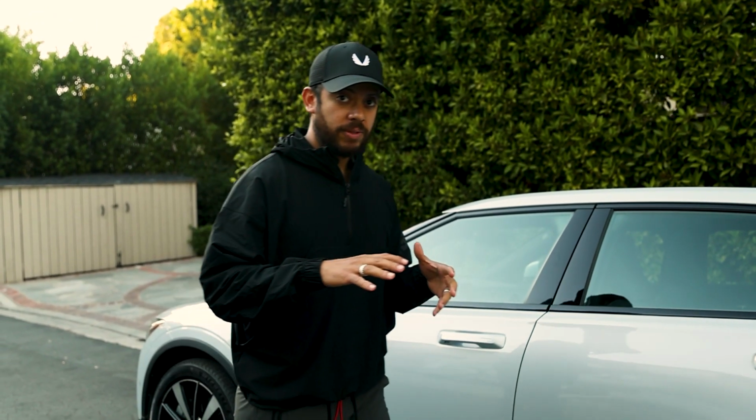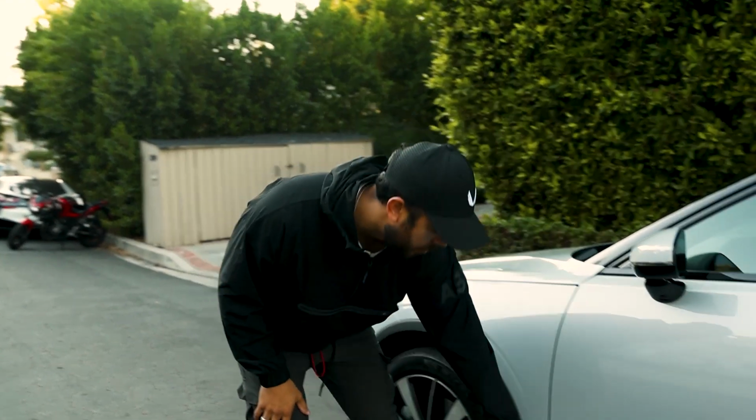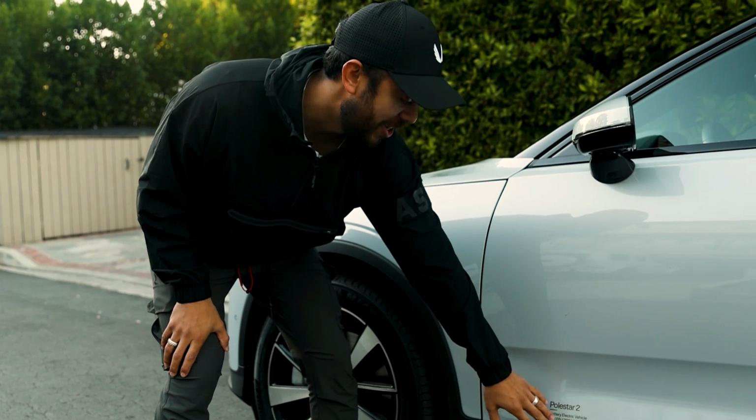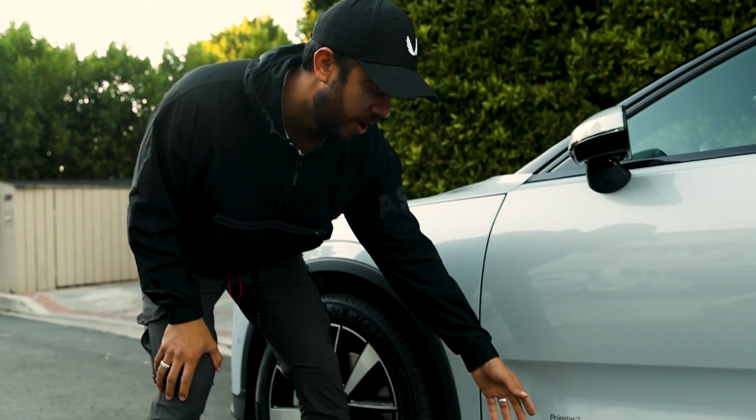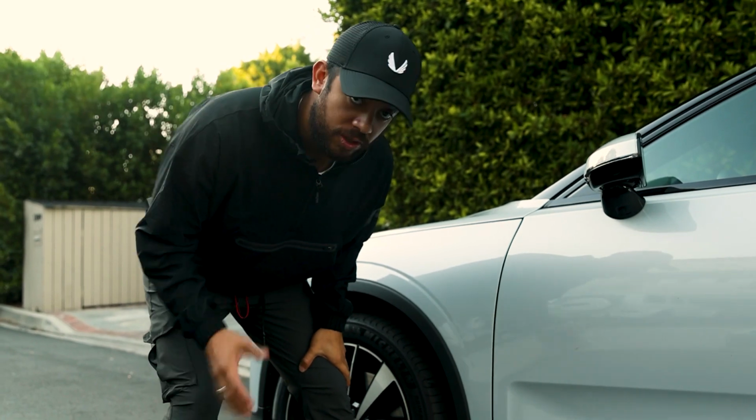So let me talk to you a little bit about some features or some cool, kind of unique little things about it. So the first thing that is pretty cool, we got this like little sticker here. It kind of shows like the description of what kilowatt or battery is. I think it's kind of cool. It makes it a little bit more futuristic, which is unique to the car.